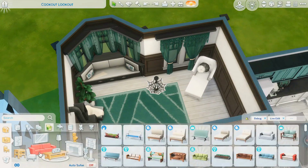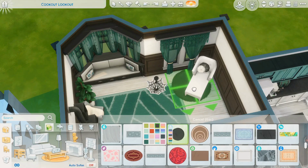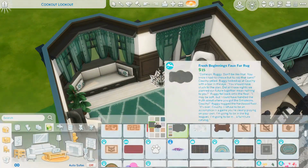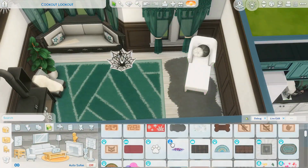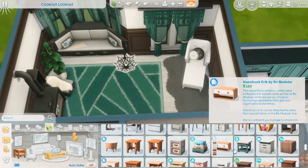I give it its own rug, its own little side table, so it can be a nice little reading nook. I put some cushions on it that are actually meditation stools from the Spa Day expansion.